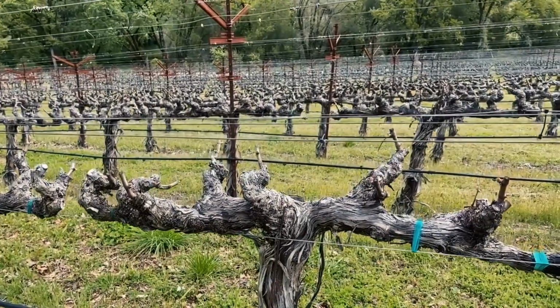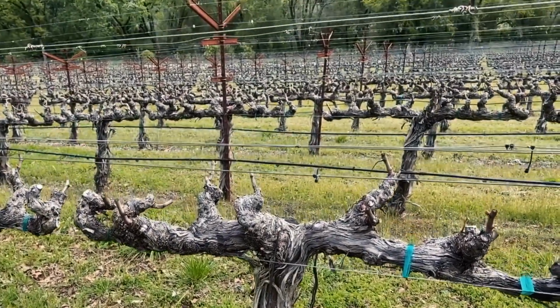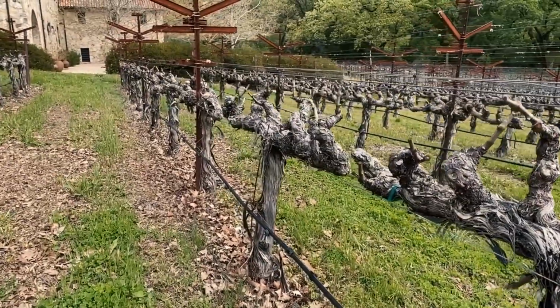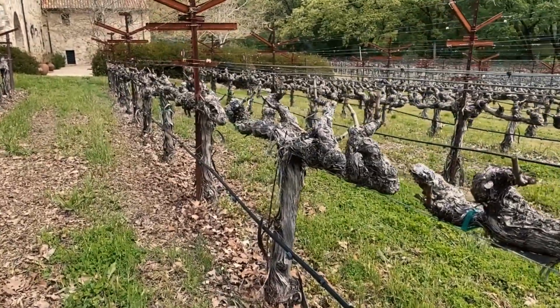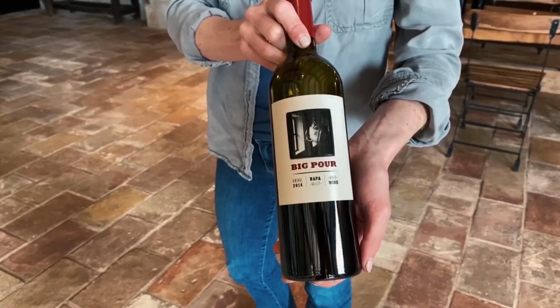So this wine is still made up of mostly Cabernet from the property. There's about 75% in all of these wines. But we also complement it with small amounts of Syrah and Malbec from 2 other Napa Valley sites.